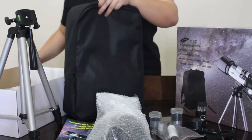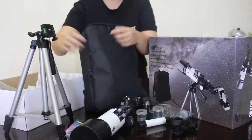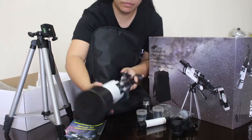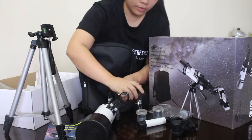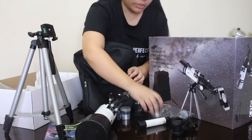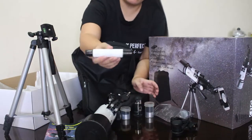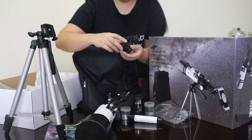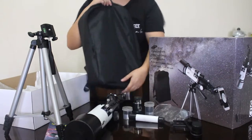Telescope comes with a backpack, tripod, and the optical glass 70AZ Barlow. Once attached, you can add the phone holder. You can always take photos with your phone. It also has 20mm eyepiece and 9mm eyepiece. For the tripod, you can find a better tripod that is more sturdy than this.